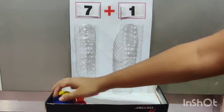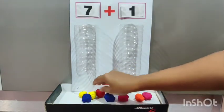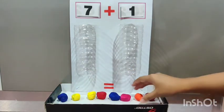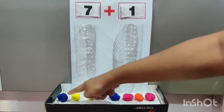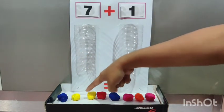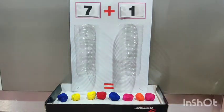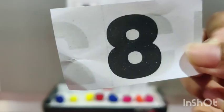Now let us count all of them together. Let me arrange them neatly so you can see. Count with me to find out how much is 7 plus 1. 1, 2, 3, 4, 5, 6, 7, 8. So 7 plus 1 will give us a total of 8 balls.